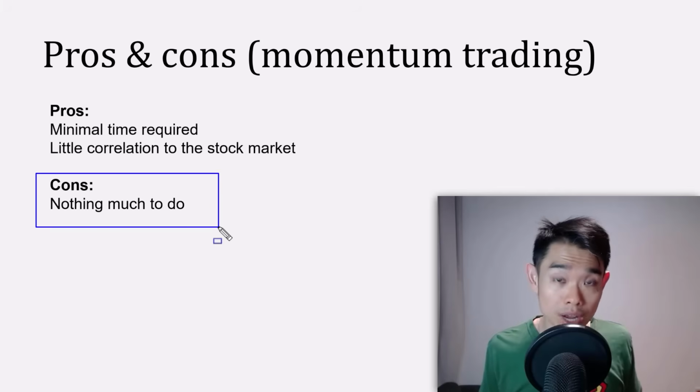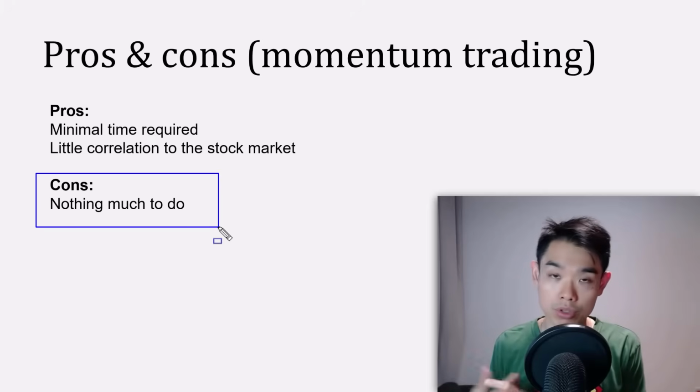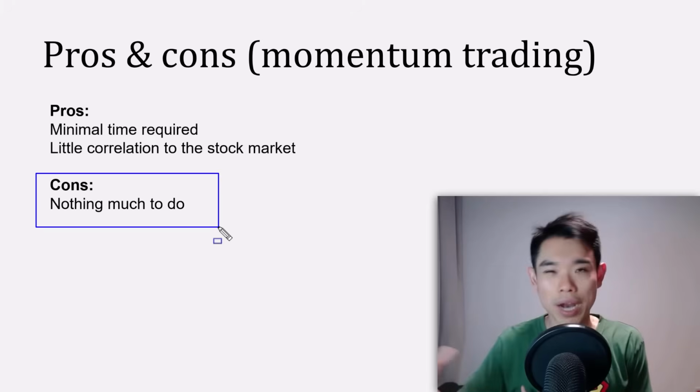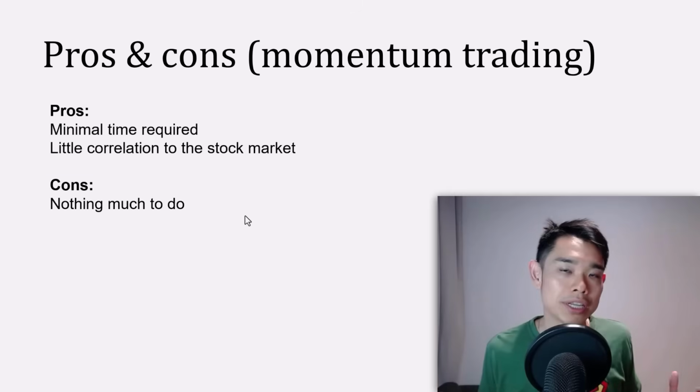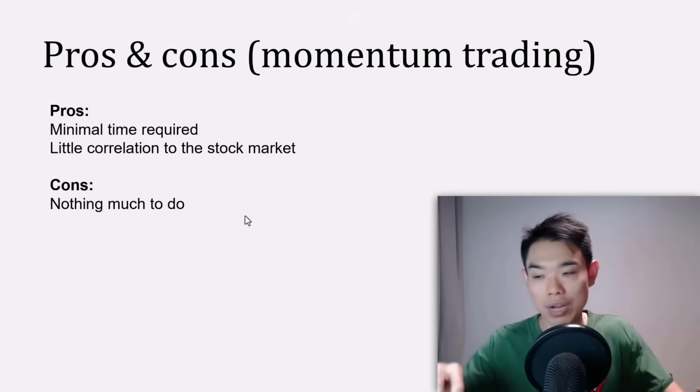Pretty average if you ask me, but again, this is not 10% for all types of systems under momentum trading, because if you apply momentum trading to the stock markets, your returns are going to be higher. So this is why I didn't put the average returns over here, because I didn't want you to think that with the momentum trading strategy, the returns are only average. So I removed that portion.